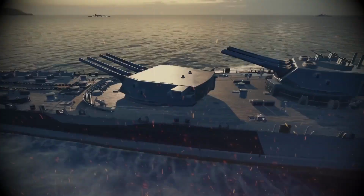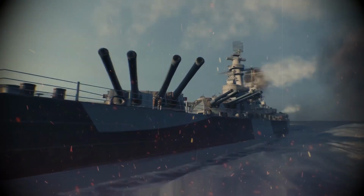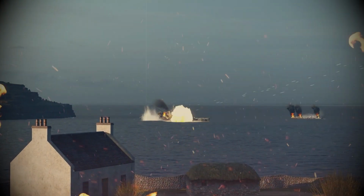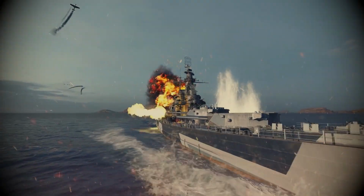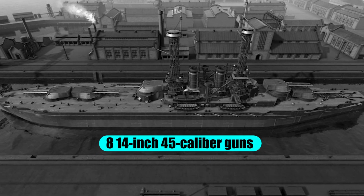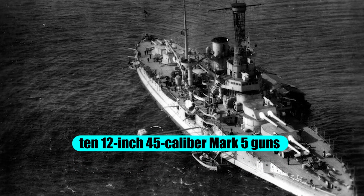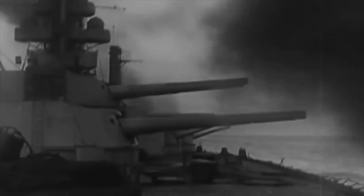Originally, both Florida-class battleships were propelled by 4-shaft Parsons steam turbines before being replaced with 4 White Foster oil-fired boilers after the First World War. Both ships were intended to carry 8 14-inch 45 caliber guns, but had to settle for the more common 10 12-inch 45 caliber Mark V guns in 5 twin gun turrets, which could shoot 2 to 3 rounds per minute.